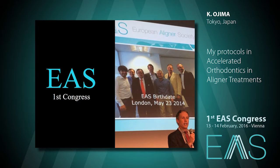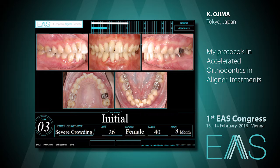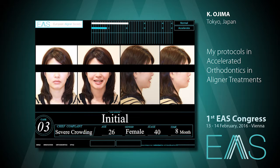The next case is an expansion case. Case 3, a 26-year-old female patient. Chief complaint is severe anterior crowding. I planned non-extraction treatment. How about the ClinCheck? The anterior region is very severely crowded, but there is very good control with aligners only, with AcceleDent. We solved the anterior crowding, so the upper and lower arches were expanded.